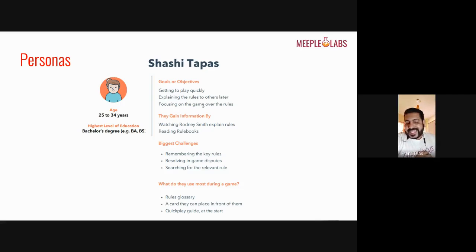And what are his key challenges? So typically when he's trying to read a rule book or when he's trying to play a game, his key challenges are, okay, what are the key rules? He doesn't remember them very well. He has a lot of disputes with the other players that are there, or he plays with lots of players where there are disputes.